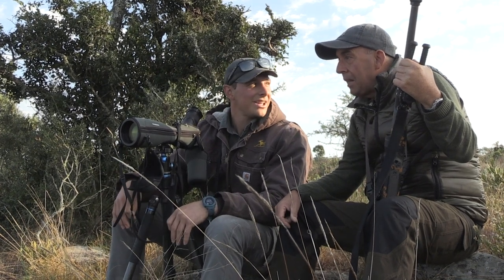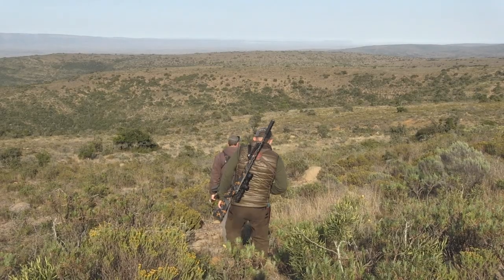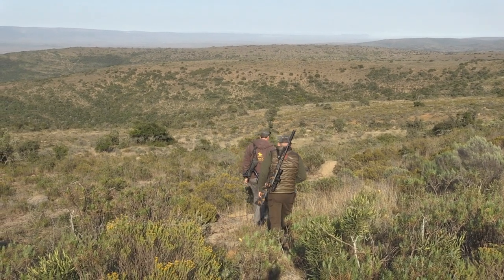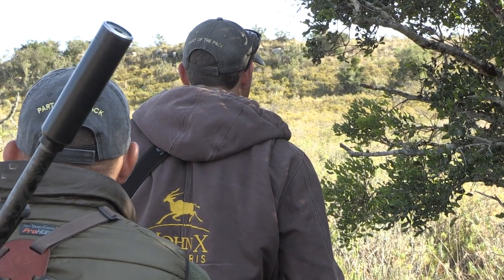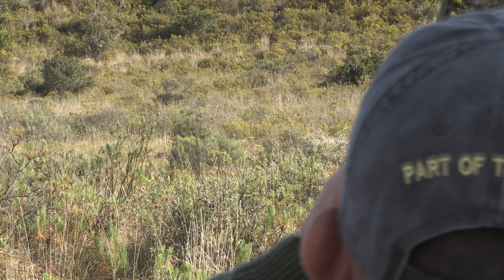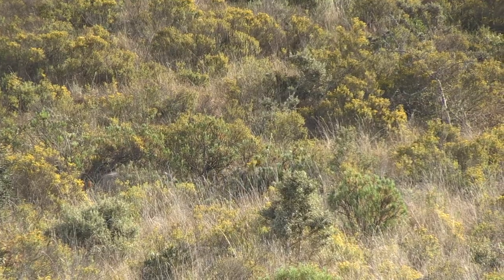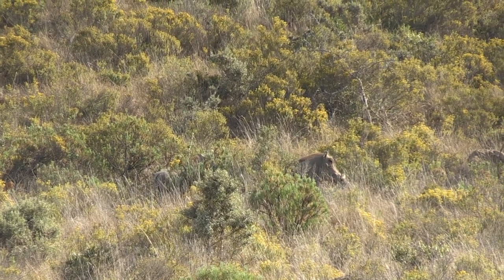Our plan for today, at the moment, we've got an overpopulation of warthog on the property. Which makes your life easier because we get to harvest a younger animal that's generally more tender and more tasty. So that's our goal for today. We're going to go out, see if we can find a nice tasty warthog for you to prepare. Fantastic. It's a lovely morning here and we'll see what we can get.